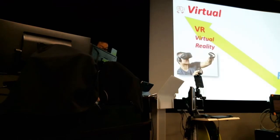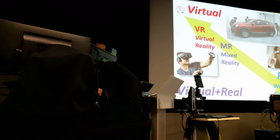Here shows the virtual reality continuum, which ranges from real to virtual. VR is located at the end of virtual, and the wearable computer is placed at the other end, real. Mixed reality and augmented reality can be laid midway between real and virtual.